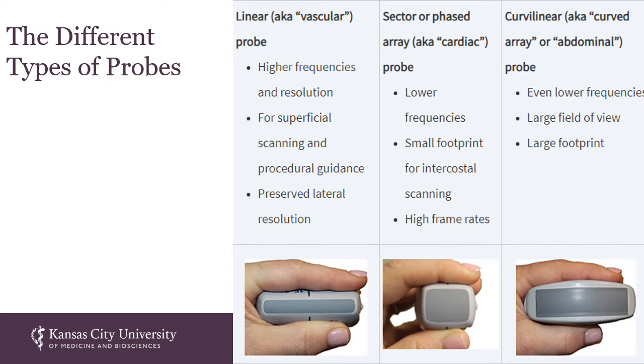The last probe is kind of a compromise between the two, and it's called a cardiac probe or a sector or phased array probe. I like this primarily because I can get it between the ribs. The footprint of the probe is small, so it fits between the ribs, and I can image the heart well with it and also look for pleural effusions in the lungs with it.